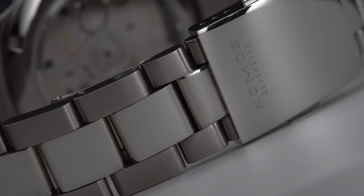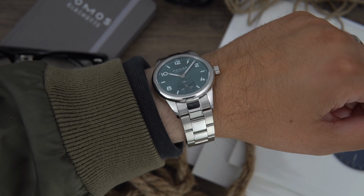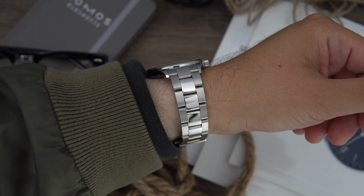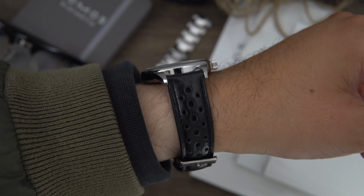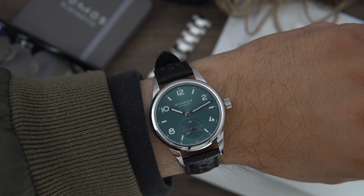The watch definitely looks and wears beautiful on my 6 and 7/8 inch wrist, that's 17.43 centimeters. This watch should feature 20mm lugs as finding 18mm straps is a little more challenging. I've heard some people say that the lugs are a little long on most Nomos models, therefore when you pair the watches on straps, you can see a gap and the watches tend to wear a little bigger.